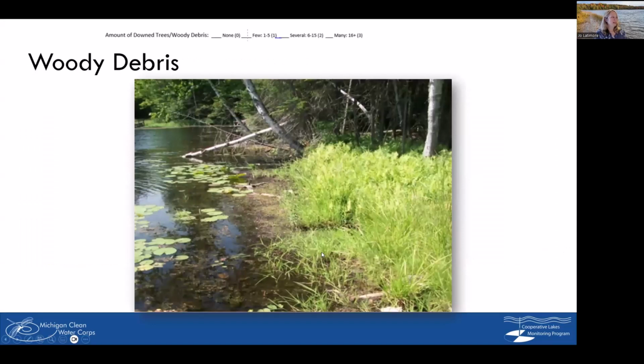All right, moving on to some good stuff, woody debris. And even though debris may not sound good, it is good for a lake. This is habitat. This is structure for things that live in the lake. And it also helps prevent erosion because it provides reinforcement if there's enough of it. So partially or fully submerged wood in the lake counts.